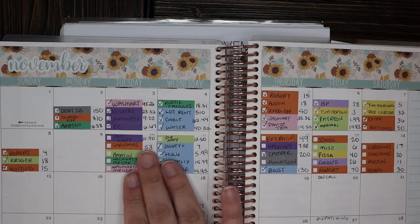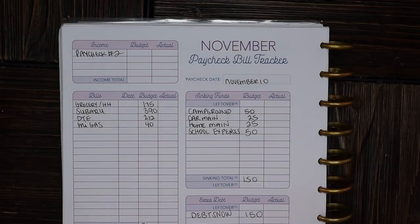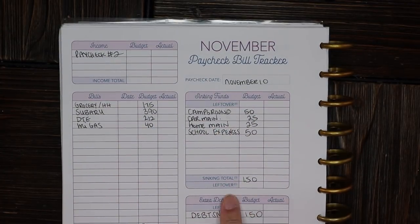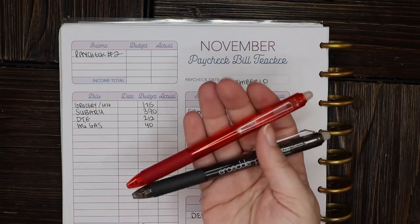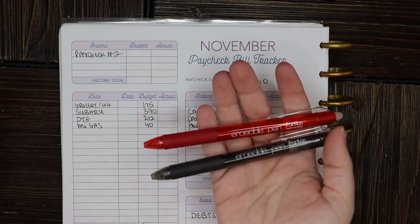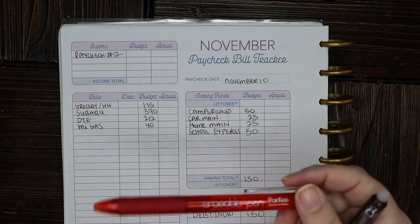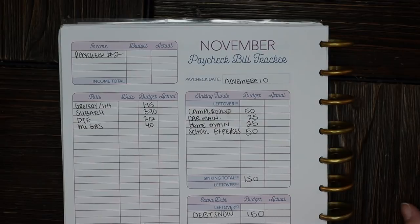So I have filled out all of my spending for the week, and we're going to go ahead and figure out if I stuck to my budget. So the only other supplies I have here are my pens. I use the erasable pens from Parkoo. Black indicates that I am under budget. Red indicates that I am over budget. We're going to try hard not to use this red pen today, but we'll see. So let's just go ahead and get started.